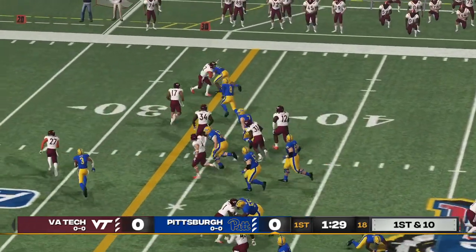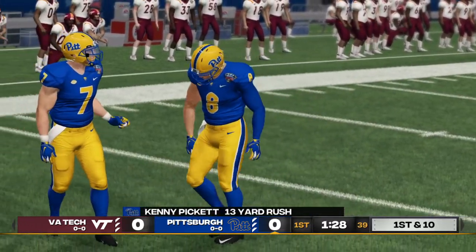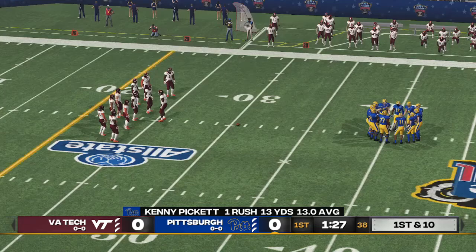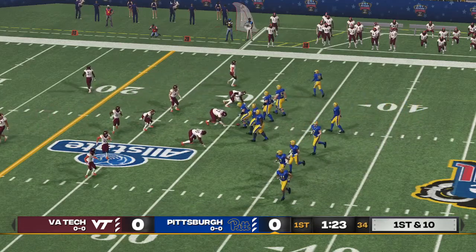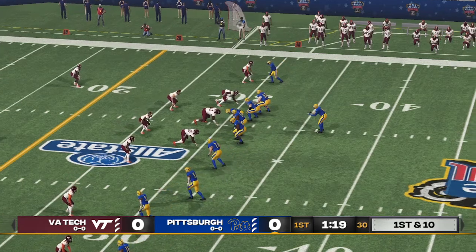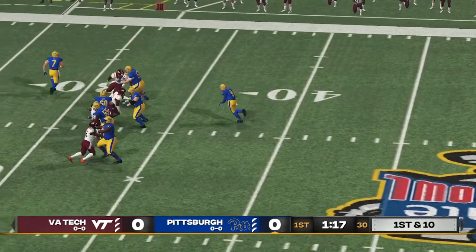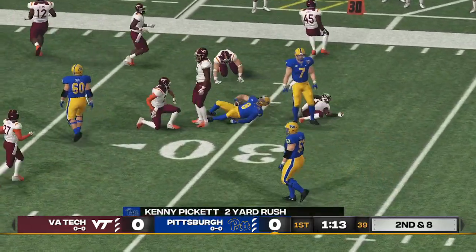He's on the run. Gains his way to the 30-yard line. From the 30-yard line, it's first down. They'll spread the field with 5 wide. He's scrambling. That's a great tackle at the 28-yard line.